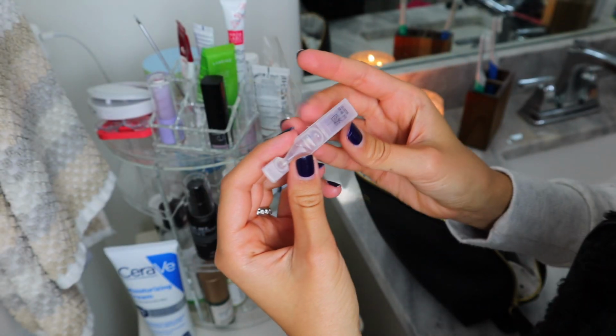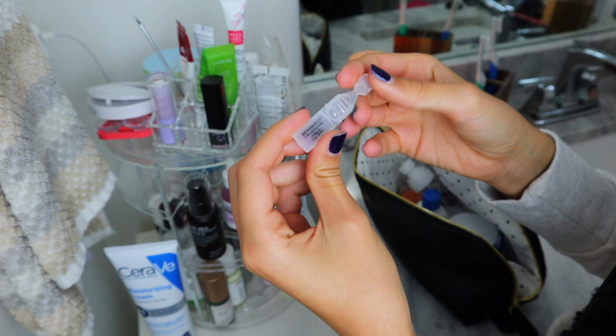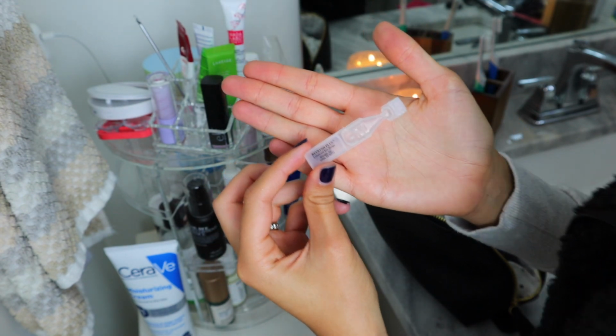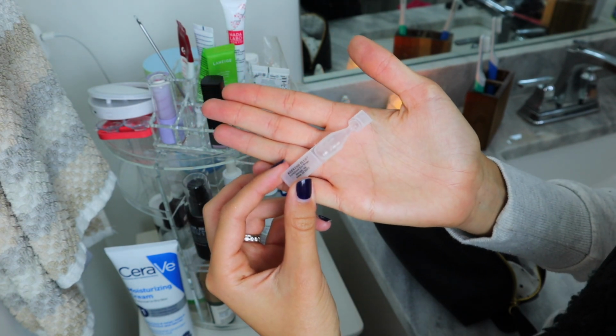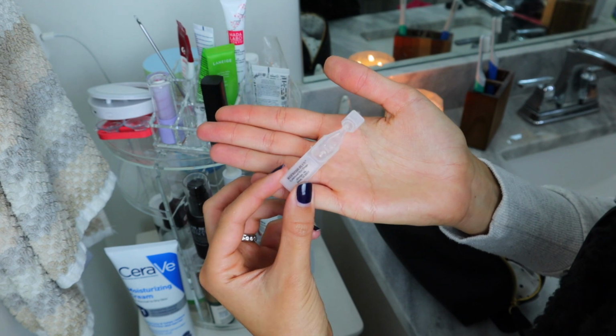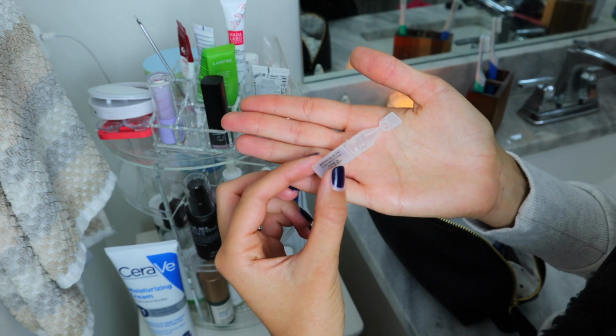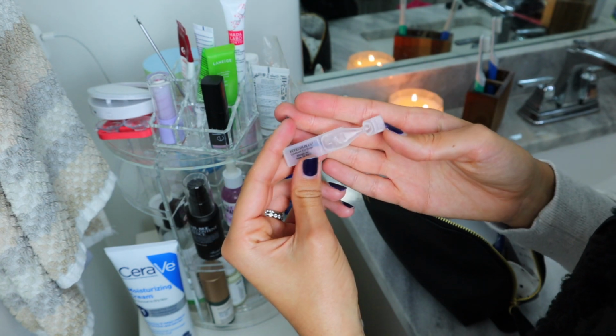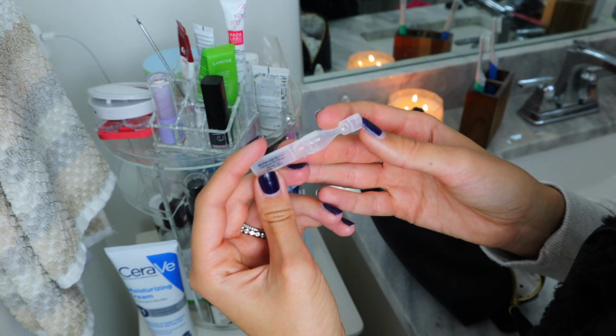I'm also going to bring a few of these Refresh eye drops. They're literally just lubricants for your eyes because my eyes get incredibly dry and very liquidy, like they're constantly running, and so these just help my eyes stay a little bit less dry. They come in individual pouches, and I'm just going to pack a couple of them to use in the mornings when I wake up.